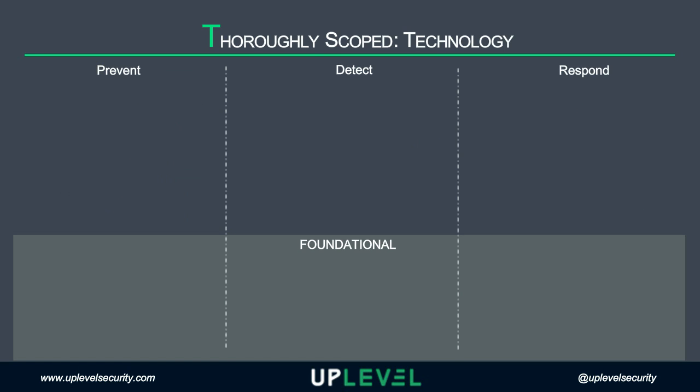And from a technology perspective, being thoroughly scoped means starting with the foundational elements. And this is really an important issue. And I see time and time again that it's a big challenge for organizations to even have this basic foundation level really squared away. So, when you look at the technology in general, I have it categorized prevention, detection, and response, but those are fluid boundaries. And there's some overlap and some back and forth between them. And I'm going to talk in terms of capabilities as opposed to specific technologies. And a lot of technologies will cover more than one capability. And so just keep that in mind. It's not necessarily a separate product, but a capability that's important.